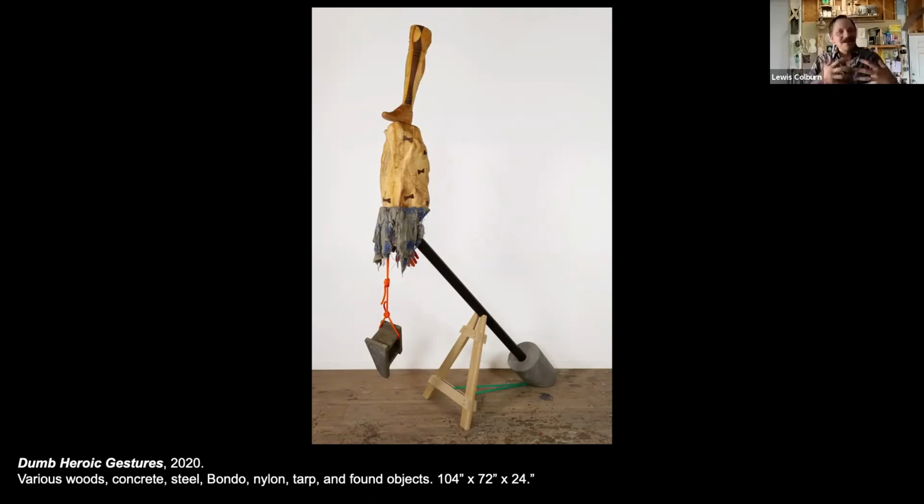But it is the leg on top of a rocky outcrop, right? It is this sort of dumb idea of dominating the landscape, this very 18th, 19th century idea of expansion and bending nature to your will, right? Which I really profoundly disagree with, right? Hence the title of Dumb Heroic Gestures, right?